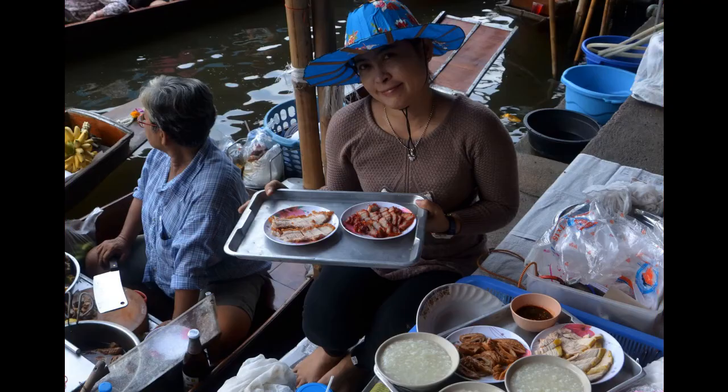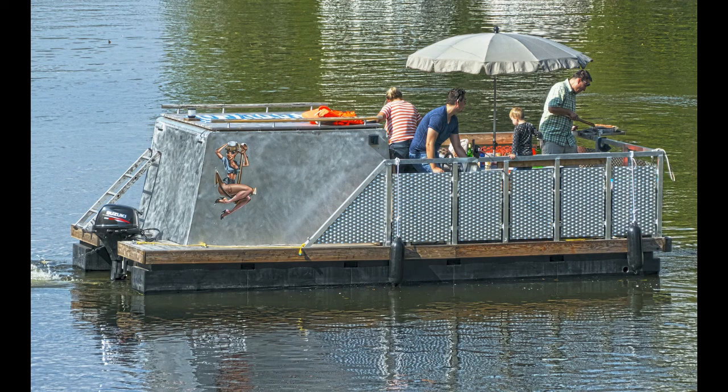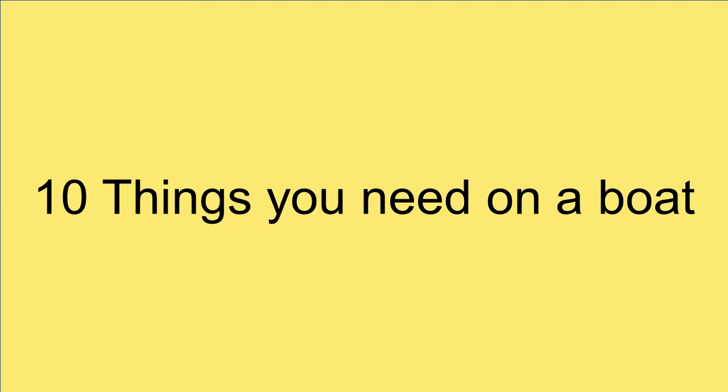10. Last but not least, and this one goes without saying, food and water. Unless it's a very short ride, you need to get some food supplies with you. It can be small snacks or energy drinks, or even a good meal. Those were 10 things you need on a boat.